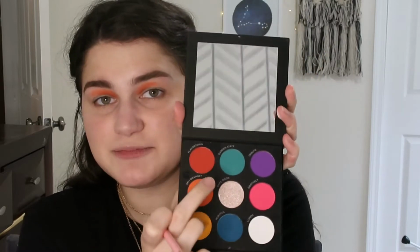But anyway, I'm gonna go into Flavor Town, which is this beautiful matte red. Also, all these shades are matte except for the center shades. Even on this side, same thing, which I love because I'm a matte shadow person. And I feel like the shimmery shades in the middle complement basically every shade on that side perfectly, and even on the other side.